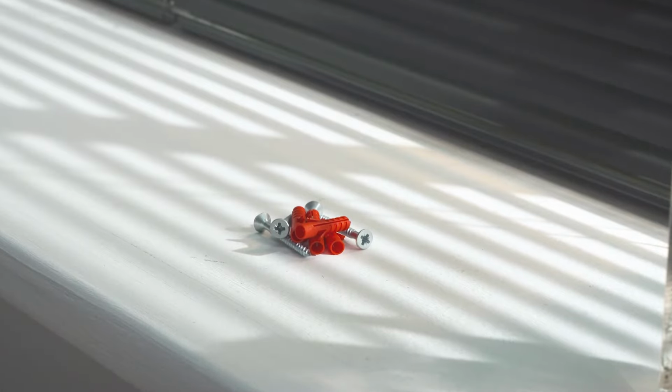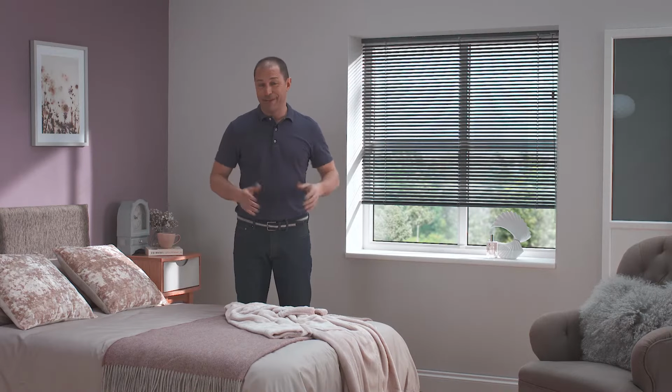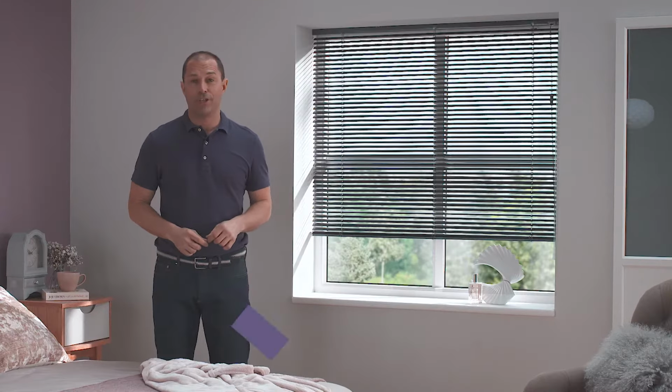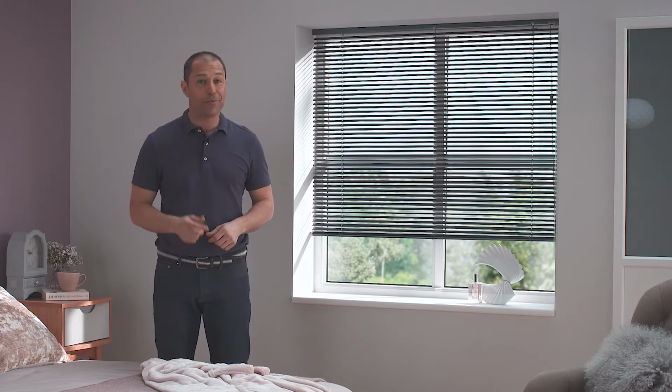All you have to supply are the screws and wall plugs suitable for the surface that you're going to be attaching your blind to. When you've selected the style of blind that you would like, don't forget to watch our measuring and fitting videos to help you with ordering and fitting your brand new blind.